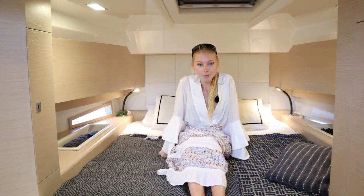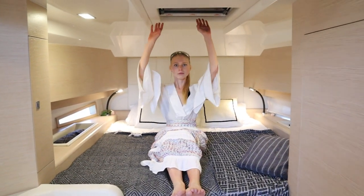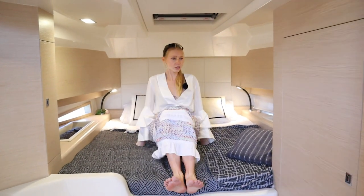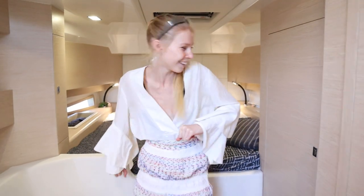Can you sit up in bed? Can I sit? Yeah, heaps of space. I've got so much space. You can sit up, you can lie down, you can downward dog, whatever you're feeling.